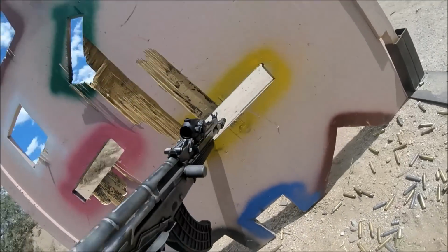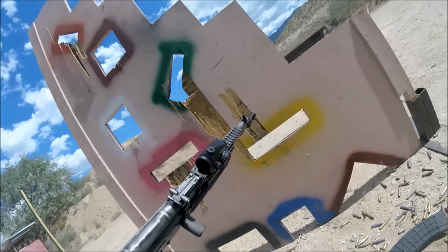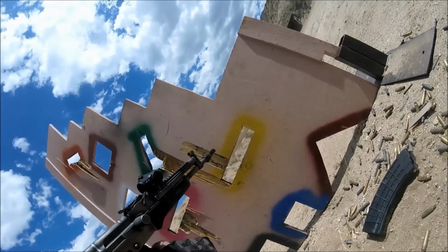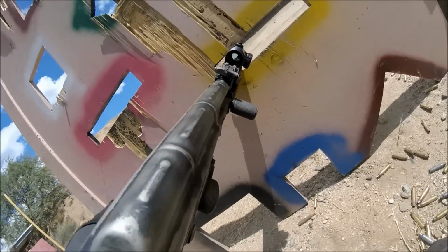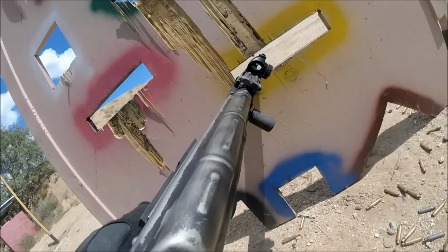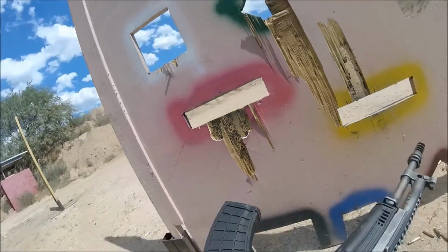This stage began with a downloaded magazine of 10 rounds. The shooter is not allowed to reload until they shoot empty. Some people gamed this stage by shooting empty earlier than they needed to. I went with the intent of the stage, which was to force a reload from this awkward position behind cover.